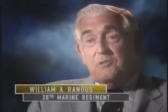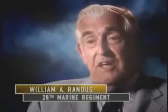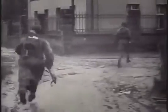A Thompson submachine gun isn't something that you hold up like an M1 and sight through and squeeze off a round. It lays down a volume of fire. And when you get up and you want to move out, you want a volume laid down, a spraying effect that's going to keep the enemy's head down while you get up and go.